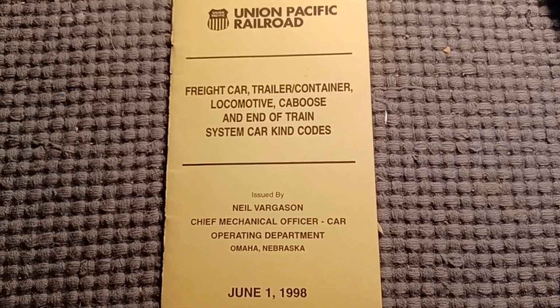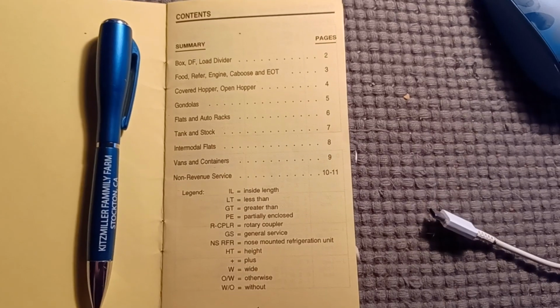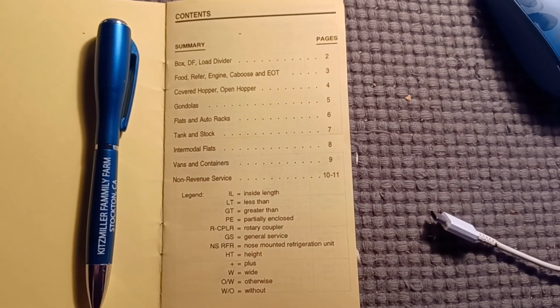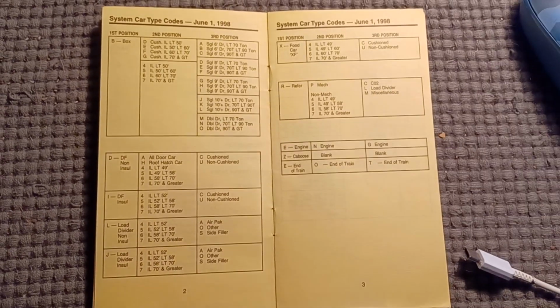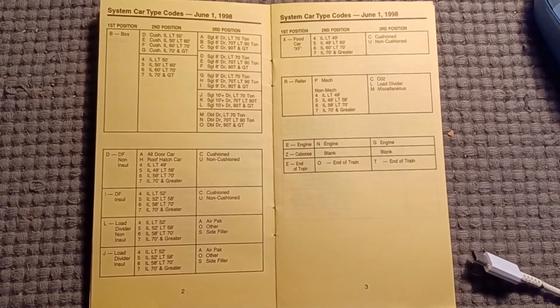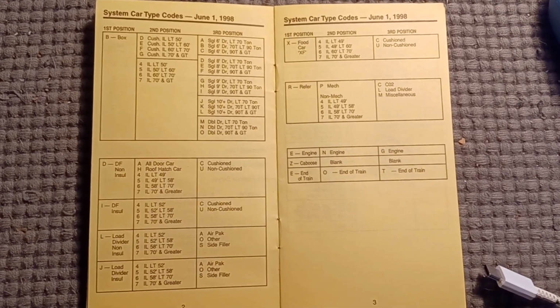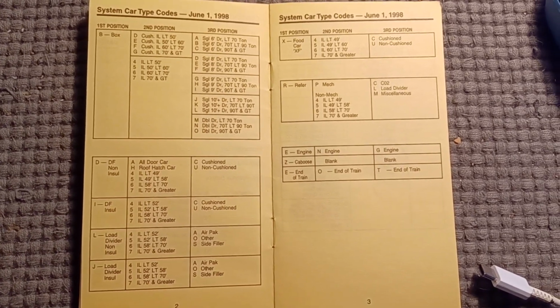Okay, I'm going to try to hold this steady. I'll go over each page real quick so you guys can take a snapshot if you want to do that. Here we have page 1. Okay, page 2 and 3. This might come in handy for you guys, depending on what system you use, if you use car cards or whatever, but it gives you a little more listing as far as detailed information on the cars and how it actually is on the train list.